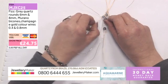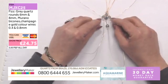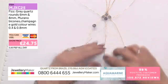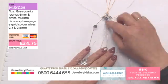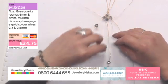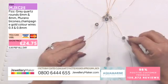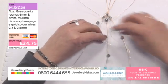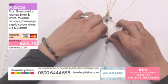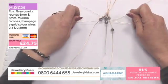Now we're going to need one in the centre, and you can see it needs to sit in the centre. It will create that little space for you. Okay, so the next thing is to tie a knot now underneath that centre bead. So you can see which two wires are going to be used to do that. It's these two. So one from one side, one from the other. So I'm going to start on the left, sorry, and take my wire up through, tie a square knot.